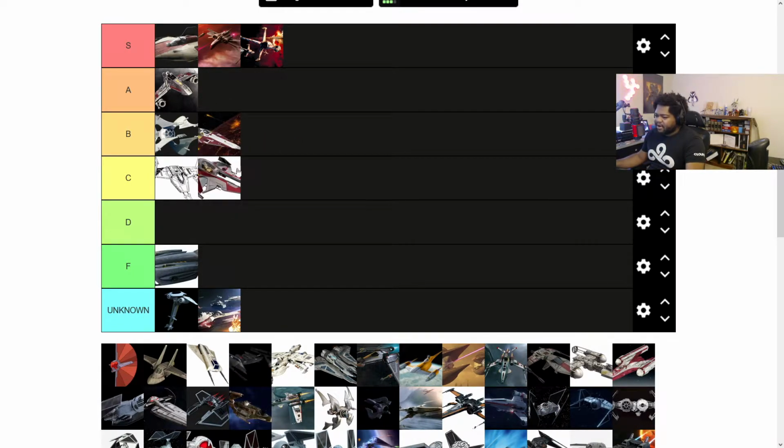The other Jedi Starfighter, I'm actually gonna put that a tier lower. I absolutely hate the way this thing looks, honestly. It looks way too exposed. It doesn't look like it has really too much going for it. Not a big fan of this ship.